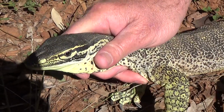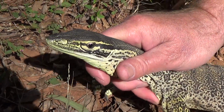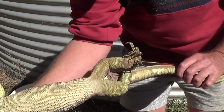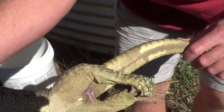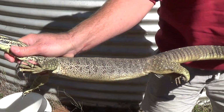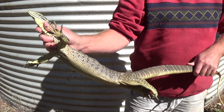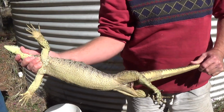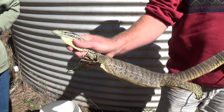So I'll keep an eye on him for a week or two. He seems pretty fine, so there's no major puncture wounds there. You see he's everting his hemipenes then, so you know it's a male as he's starting to get stirred up a bit. So, beautiful species. They can get to about 4 foot long, but I actually saw one almost 5 foot long once. It was halfway between Atherton and Charters Towers, right out in the middle of the bush in Australia.